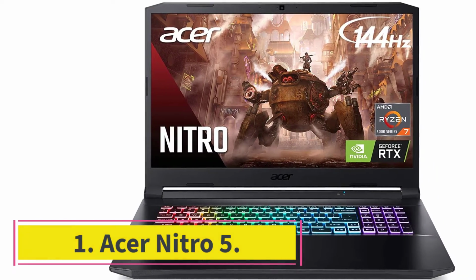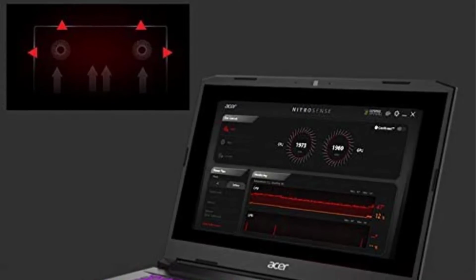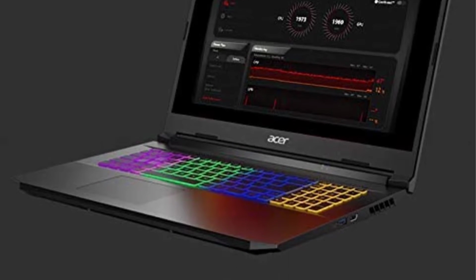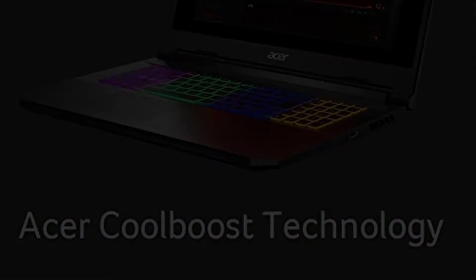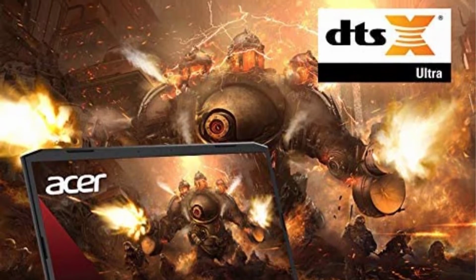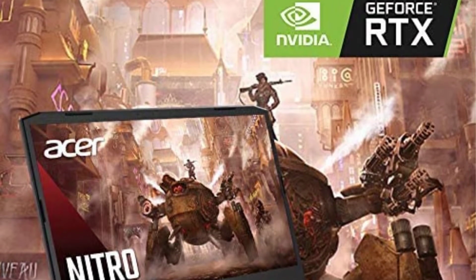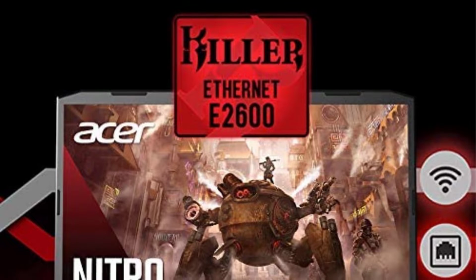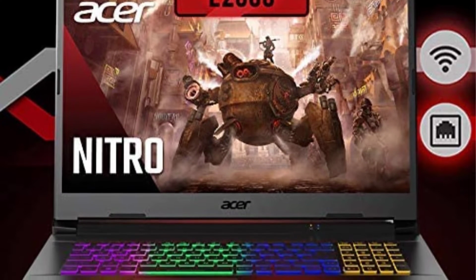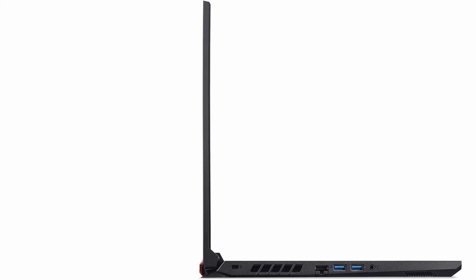Screen: 15.6 Full HD LED backlit IPS slim bezel display with 1920x1080 resolution, 144Hz refresh rate, and 80% screen-to-body ratio. CPU: AMD octa-core Ryzen 7 5800H processor. Graphics: GeForce RTX 3050 4GB GDDR6. RAM: 16GB. Storage: 1TB solid-state drive PCIe. Ports: 1x USB 3.2 Gen 2 Type-C, 2x USB 3.2 Gen 1 Type-A, 1x USB 3.2 Gen 2 Type-A, 1x HDMI, 1x RJ45, 1x 3.5mm audio combo jack. Speakers: 2x 4W speakers. Weight: 4.85 pounds.